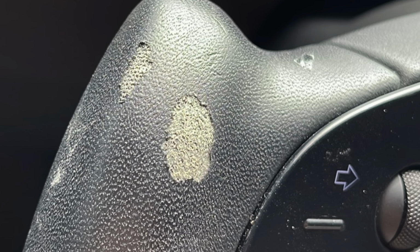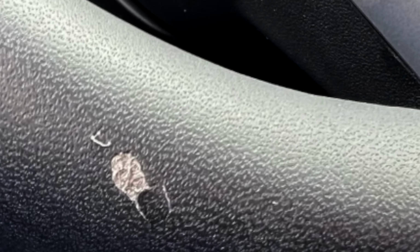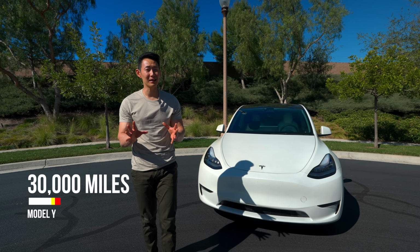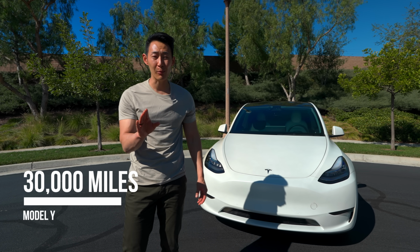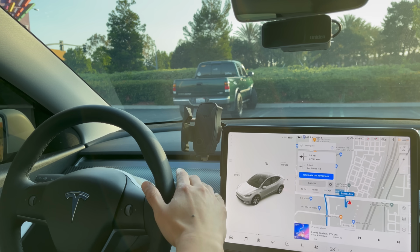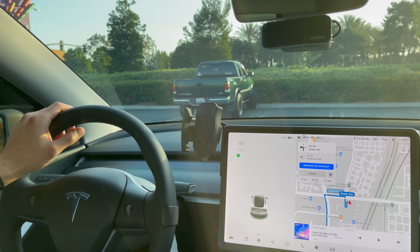We also had a lot of good friends with issues that their steering wheel leather was coming off, but luckily for us, it was still good. Now, here's the scary part that happened around the 30,000 mile mark with my Tesla Model Y. I finished my lunch, it was just like any other day. When I went to go into my Tesla, however, it said something weird.